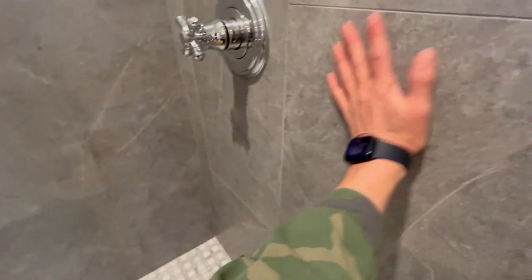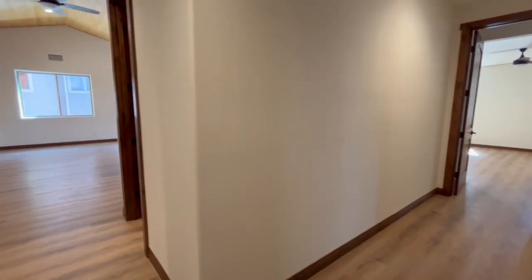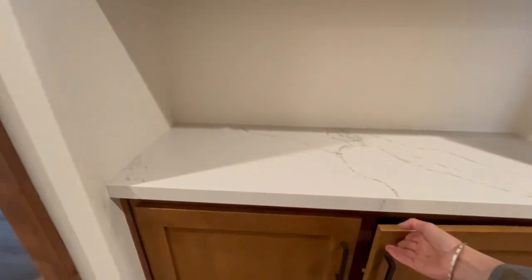Almost like a gray, where the other one was more white. That one's more gray. And we come out of there. Got a nice little game closet. Put some board games, some extra blankets. If you wanted to, you could take this out and build a little desk right there.